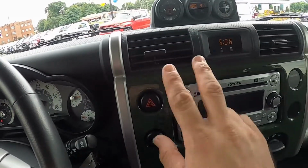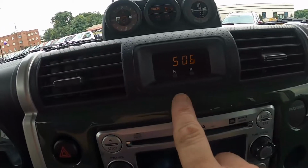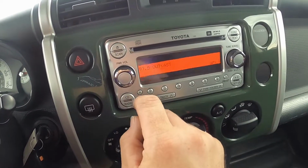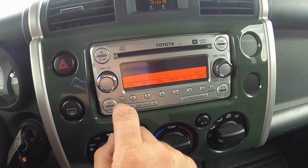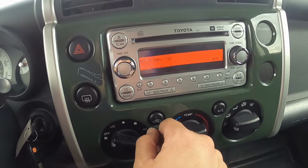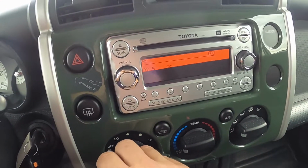As we continue across the dash, you can see the central climate vents located in pretty much the same place as the edges. You get a digital clock in the middle of them, pretty basic deal there. Here's your factory Toyota radio. Nothing really special about this. We turn that on, turn the sound off. And of course, the camera just absolutely loves that display. You can see what it's doing to it. It's this orange display, nothing special. You do have the CD player in it, AM, FM, all that good stuff. And once again, since you have the phone controls on the wheel, you can also sync your phone up to this thing. Kind of nice.